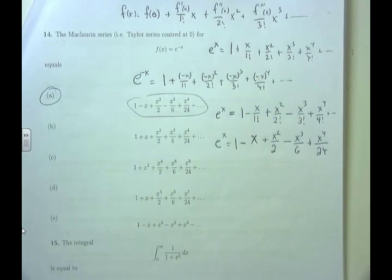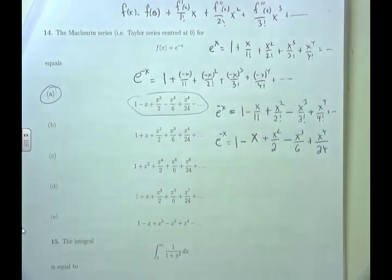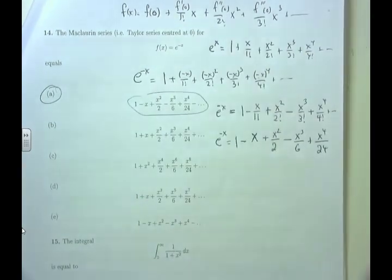Yes? Yes. Thank you. This is e to the negative x because that's what I'm plugging in. Thank you, dear. This was the power series for e to the negative x. This was my power series for e to the x, and then we plugged in for e to the negative x. So all these are the same, just cleaned up. All right, one more.